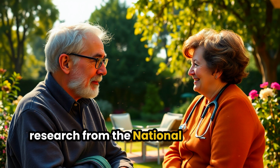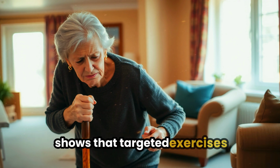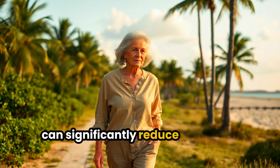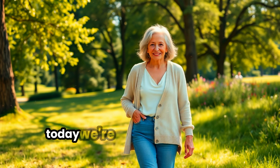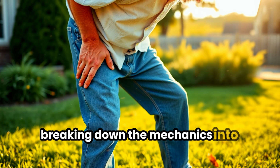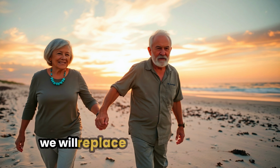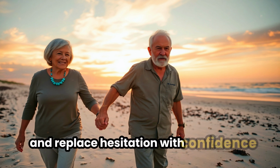Research from the National Institute on Aging shows that targeted exercises and changes in walking habits can significantly reduce the risk of injuries due to falls. Today, we're going to explore how seniors should walk to prevent injuries, breaking down the mechanics into simple, actionable steps. We will replace fear with knowledge and replace hesitation with confidence.